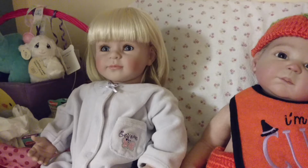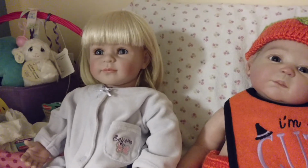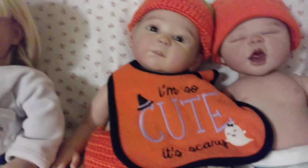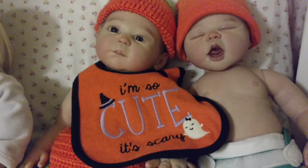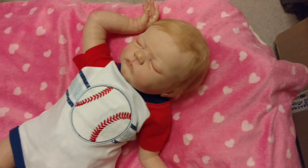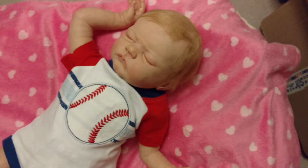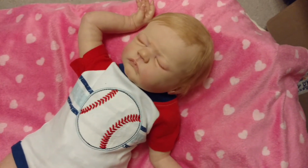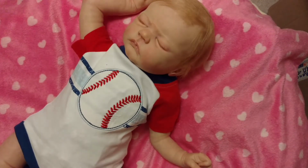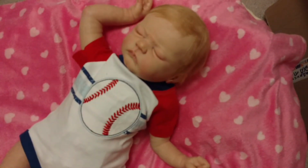But yeah, that's it, guys. Those are my current babies. I still have Monroe by Sandy Faber. That's for sale. Let me show you that one real quick if I can. Okay, his hair's a little messy, but this baby looks great as a girl or a boy, so he's on a big blanket with a boy outfit on, or a boy onesie. But yeah, this one's for sale too.